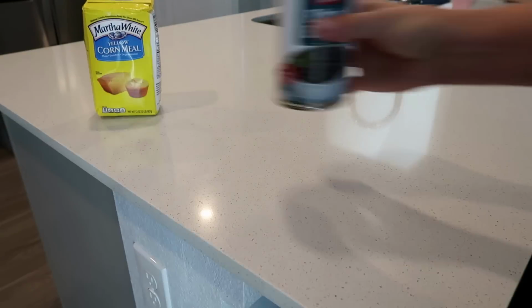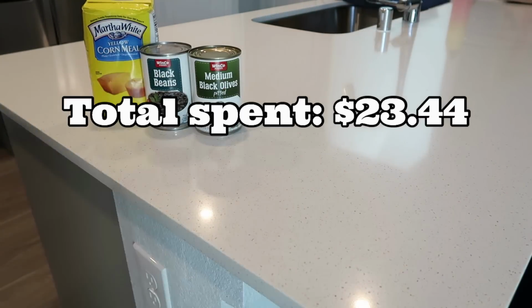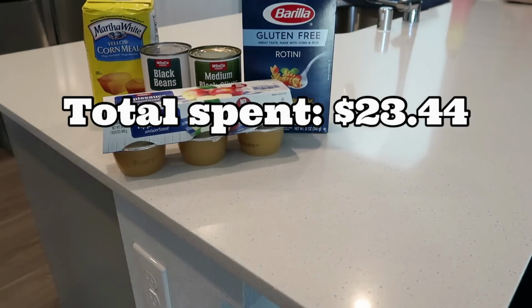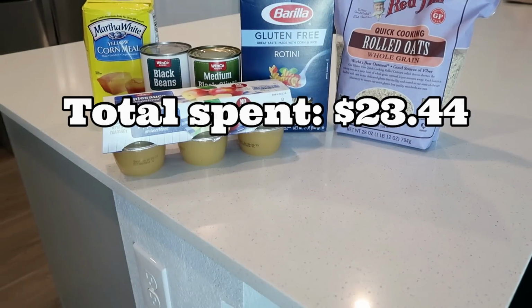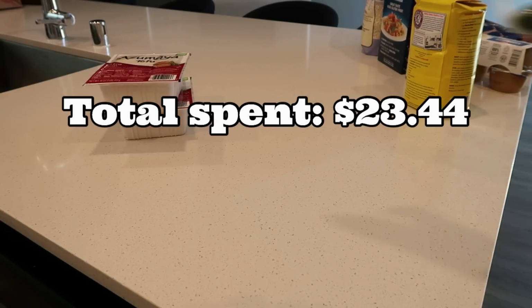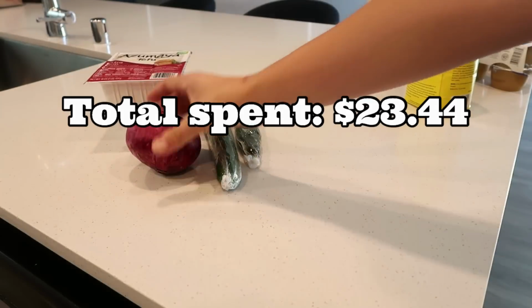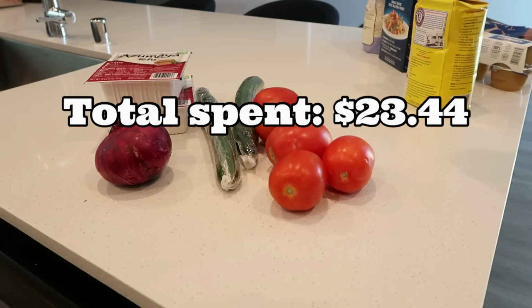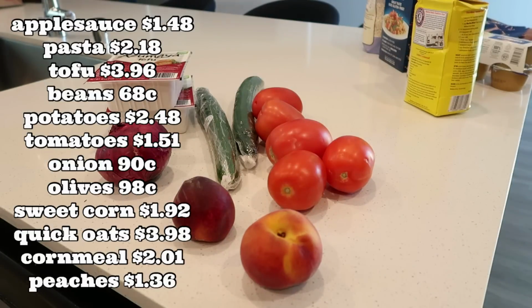I set myself a $25 grocery budget and decided to plan for a breakfast, lunch, and dinner for 7 days. Now I went ahead and only spent $23.44. Sometimes I spend a little under because it's like a challenge for me. It's like a little game to be like, okay, how close can I get it, or can I spend a little tiny bit less?